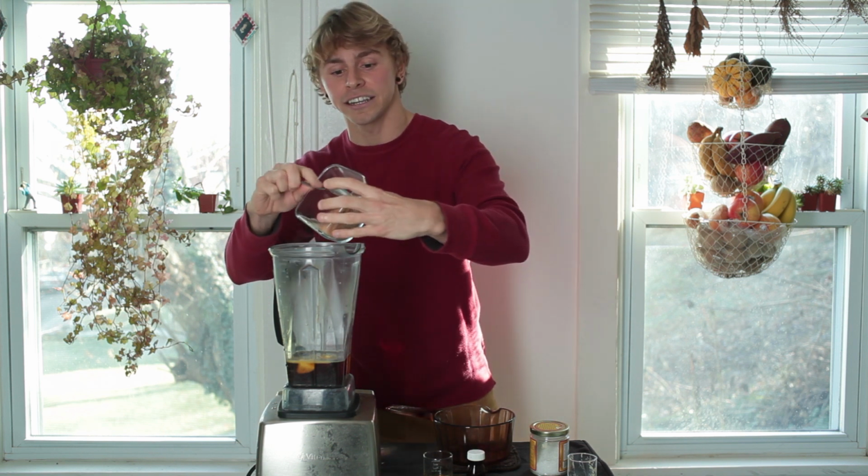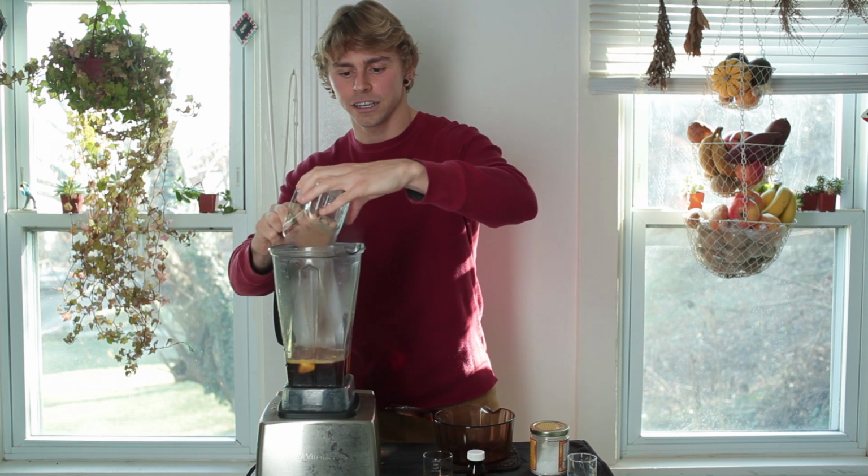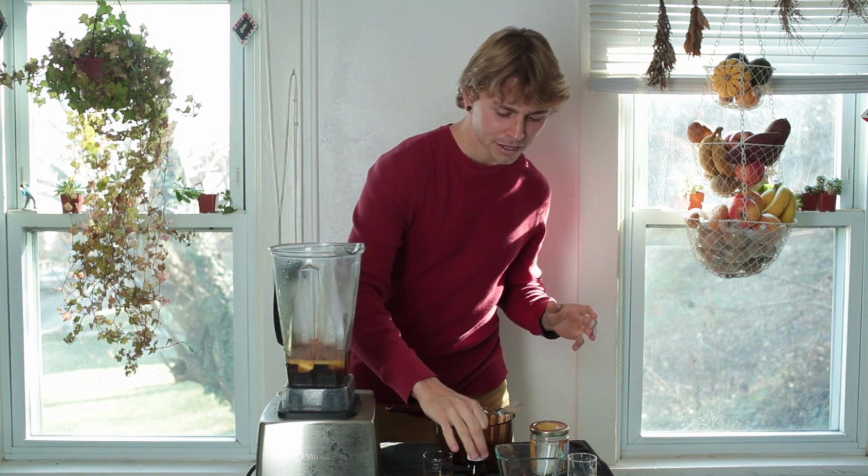Next, we're going to add, not Swiss Miss, not Ovaltine, we're going to add organic raw cacao powder. Remember, we're taking this to the next level and beyond, so we're going to use the best of the best. And I'm going to put about 2 tablespoons of this in here. And cacao is one of those great cardiovascular foods. So we have that in there.